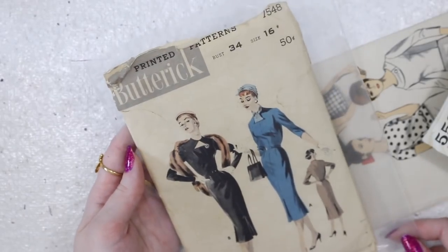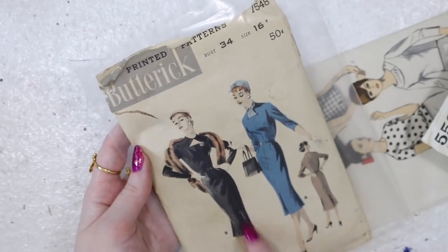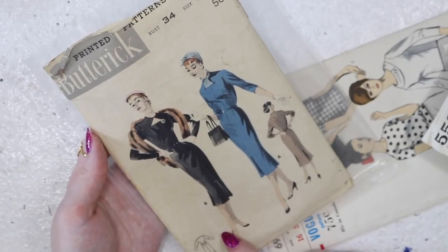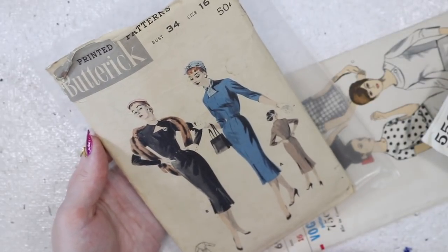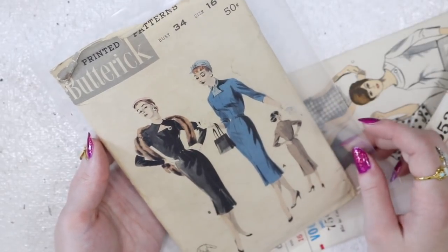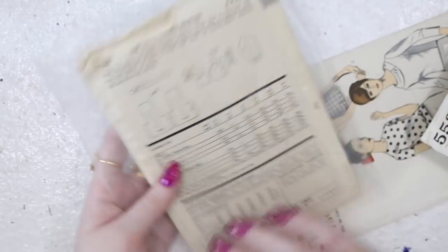Another Butterick pattern in a size 16. This is for a sheath dress. It has kick pleats at every seam, or inverted box pleats, which is really neat. I don't see that very often. It's fitted with quite a few darts through the bust, as well as its center seam, and then it's got an optional triangular cutout at the front, which is interesting as well.